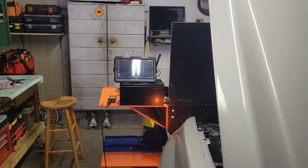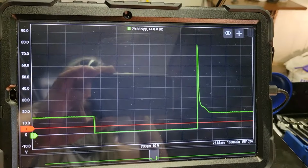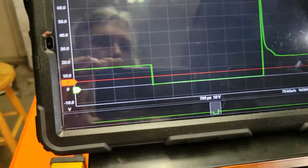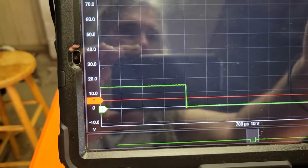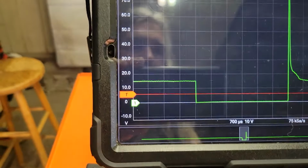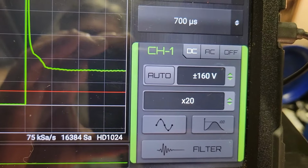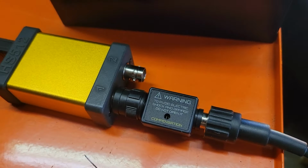Yes, of course, it's one of them Chevys that you have to keep turning. And that's just in scope mode. It's very, very clear. You can't ask for any more definition in the thinner hump than that. Let me see what I'm set on. As far as the sample rate, it's at 75. I have a 160 volt scale just to keep the peak, and a times 20 because I have a times 20 attenuator on it.